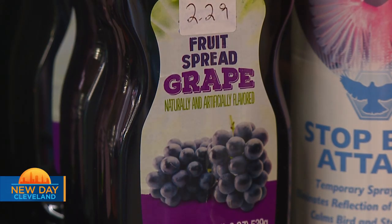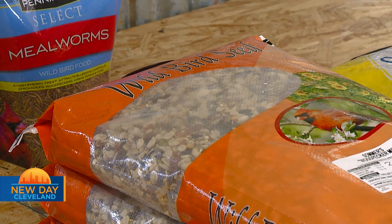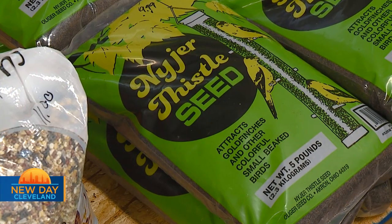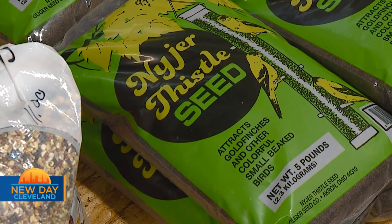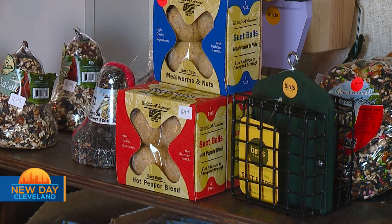We got everything. If they're looking to attract a certain bird, like I said, bluebirds are going after mealworms, fruit, nuts. They're a little bit pickier eaters. Goldfinches have a really weak beak strength. They have trouble cracking a sunflower shell, so we have other stuff for them. Finch mix is great, we sell a lot of that.